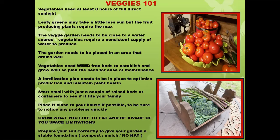They need to be close to a water source because vegetables need a consistent supply of water to produce fruit properly, and to get enough sugars and enough acids in your fruit to get that good flavor and good quality you want. This does not mean they want to sit in water. They need to be in a well-drained area because they need immediate drainage when the water gets into the soil. But it does mean that they need a consistent supply.